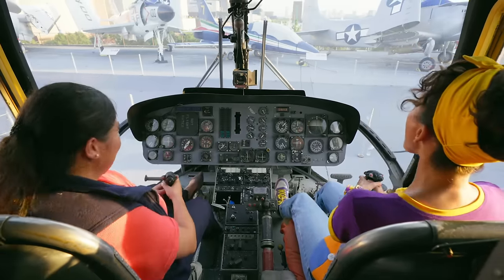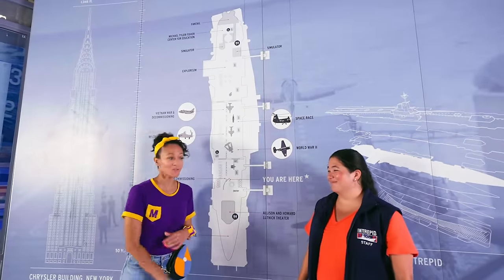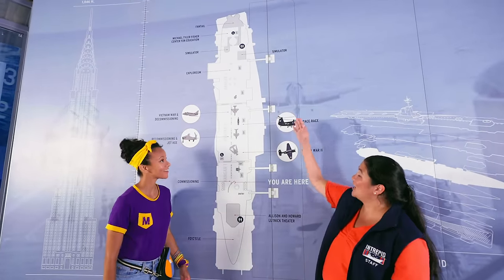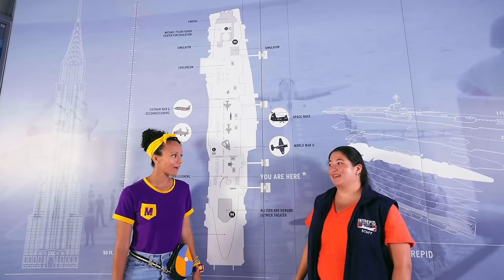Oh, cool. This looks like a map of the Intrepid. Yeah, you can see the entire length of the ship. It is as long as 3 football fields lined up end to end.